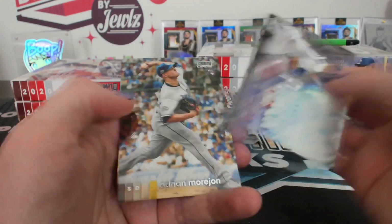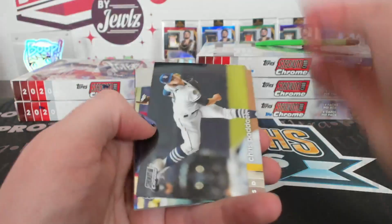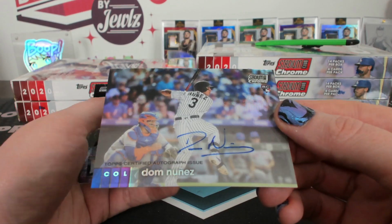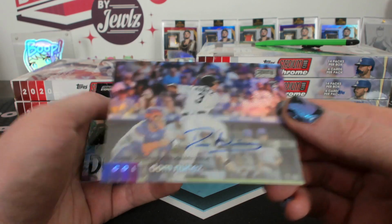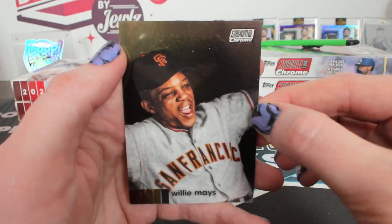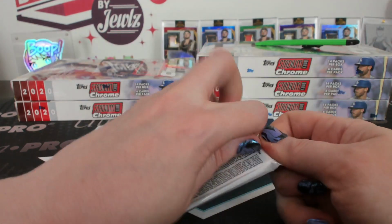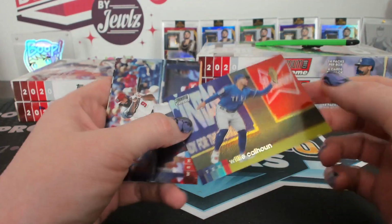Never found what I was looking for. Carzon Guerrero. Don Nunez. Autograph for Colorado. Tim. Nunez autograph for Colorado. Kershaw, Beam Team. Oh my god. It's so good. I love that card so much. Oh, that's cool, ACA. It did not work. Calhoun refractor for Texas. Timmy.